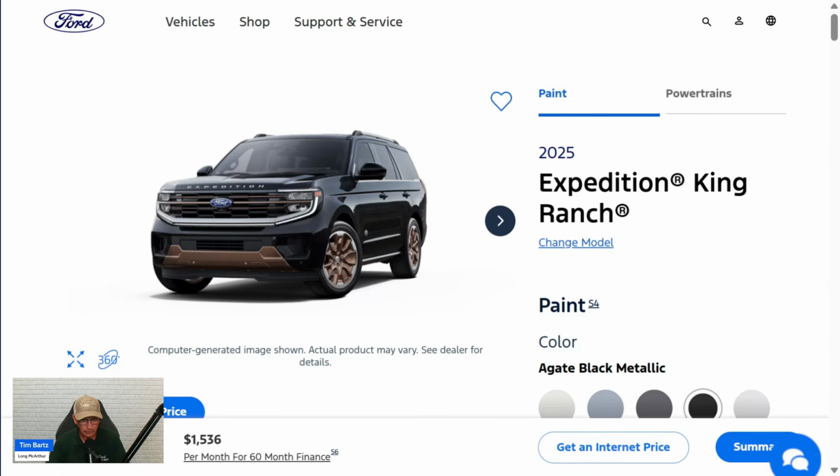Now on the King Ranch, I did notice this on the Platinum as well. It mentions the 4-wheel independent suspension as an option. So actually it wasn't on the Platinum, I noticed that was listed on the Tremor. Let me go back to this. Make sure. I think I missed that. Nope, not listed on the Tremor. I think it's listed on the Platinum. Yes, on the Platinum, it mentions 4-wheel independent suspension. But I thought all of them got 4-wheel independent suspension. So anyway, there you go.